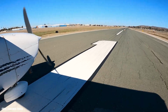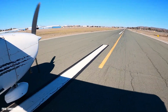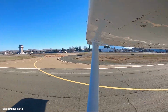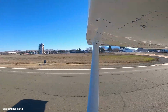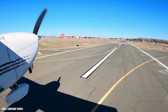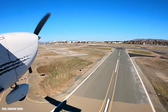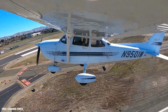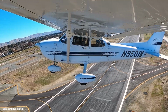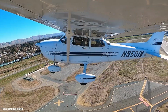Okay, here we go. Full power. Engines are in the green. Speed is alive, 40 knots. 50 knots. 60. There we go. And we're off. We're off on our little adventure. Let's see what we got. Oh, it's warm today.